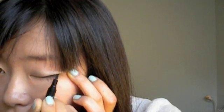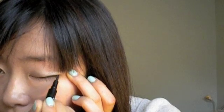So it's really simple to apply and it's a similar technique to using a pencil liner, except the brush tip is a little bit thinner and it also takes a little while to dry after you apply it. As with any liner, you want to make sure you apply it as close to your lash line as possible.